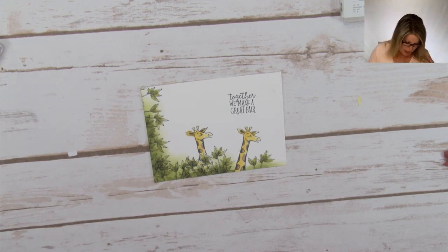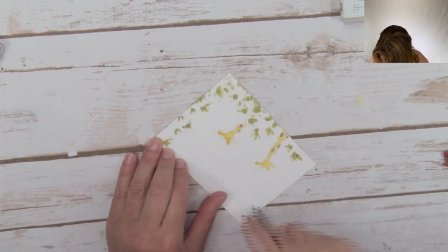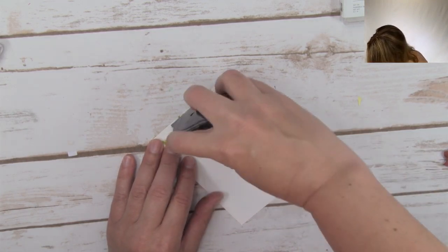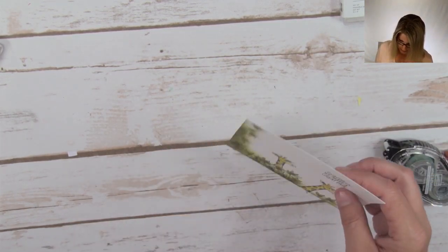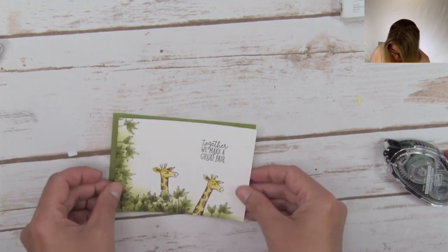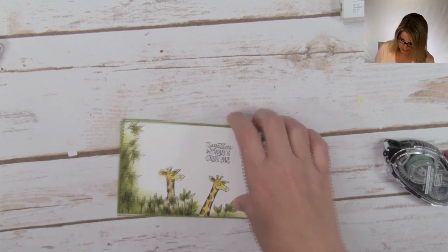All right, so we have our super adorable card with our little giraffes. Again, all of these measurements are on the stampwithtami.com blog on that free PDF, and you can download that by clicking on the link in this video's description.